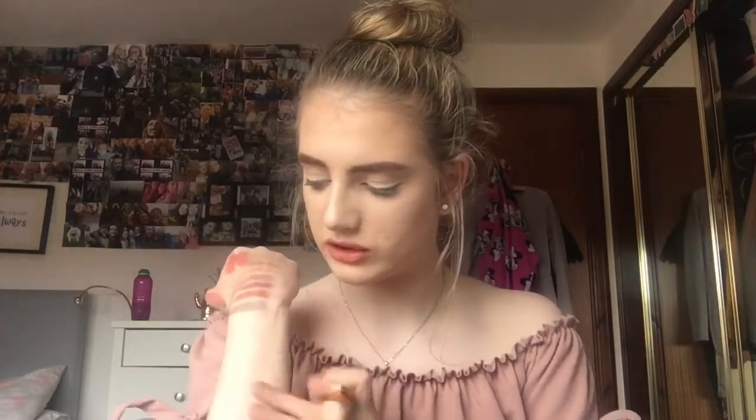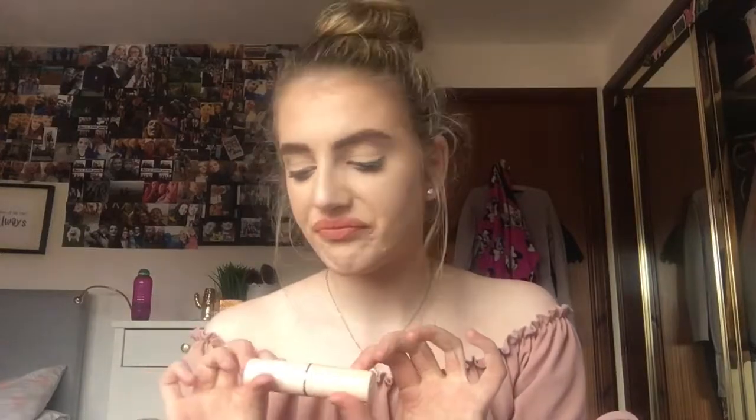So the first one I got is actually a stick foundation. This is the Revolution Fast Base Foundation in F1, and I have heard so much about this. It's one of their new foundations. I actually really like the packaging of it, and unlike other stick foundations, this one glides on. Can you see that? That glided on so quickly on my arm, and it's really easy to blend, and it's not tuggy like other stick foundations I've tried. And to be honest, I don't know why I'm trying to justify it. I wanted to try it out, I'm excited. Let's go on to the next one.